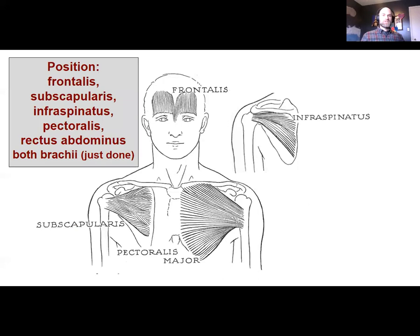Muscles are also named after their position. So we have the frontalis, which is this muscle here just superior to the eyes and anterior to your cranium. We have the infraspinatus, which is on the dorsal aspect of your scapula, just below that spine. Remember, infra meaning below. We have the subscapularis, which is the muscle on the anterior aspect of the scapula, so it's kind of deep to the scapula if you're looking from the back. Pectoralis major I just talked about because it's in the pectoral region of the body. Pectoralis minor, of course, is also named for being in the pectoral region.